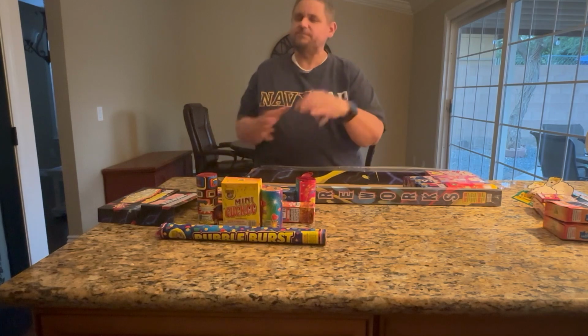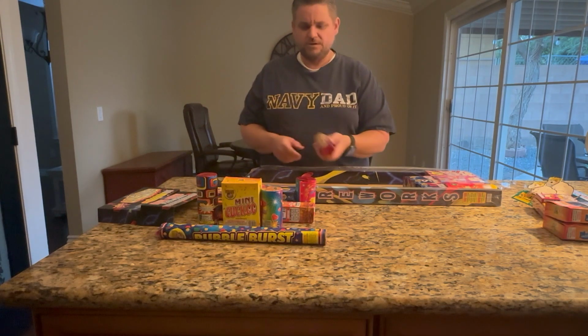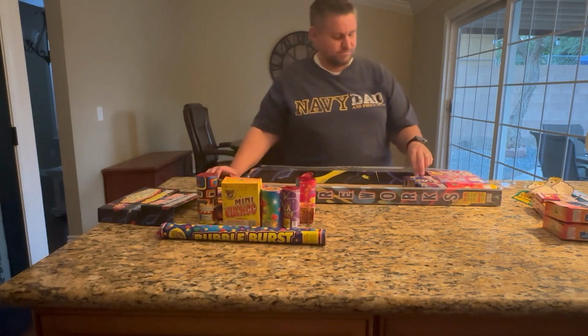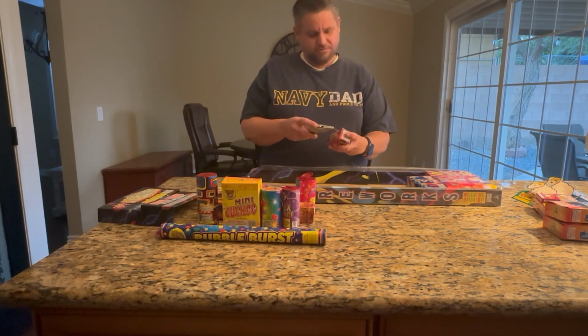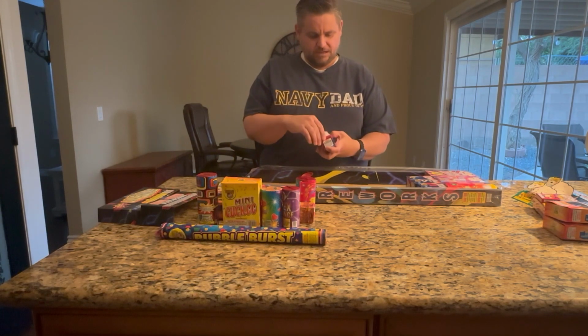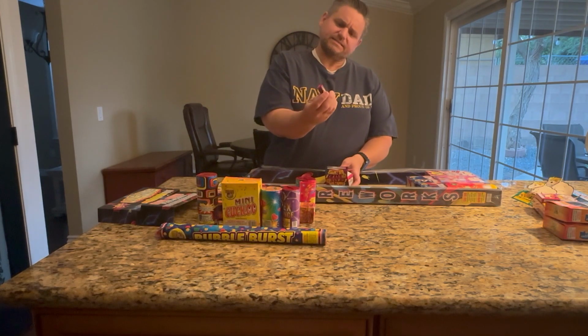So these are all going to be individual videos that I'll be doing for World Class Fireworks, seeing their fountains in this set. And then finally, it looks like we have our last novelty, which is called Bug Zapper. Let's take a look and see what this is. Let's see, it's very small. And it just says it emits flashes of light.